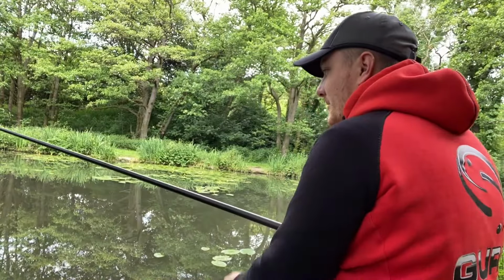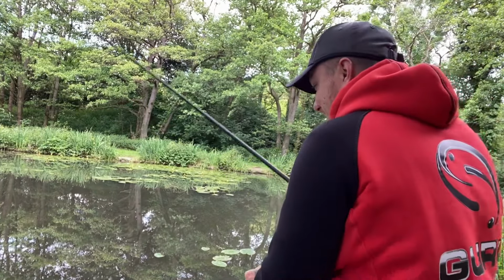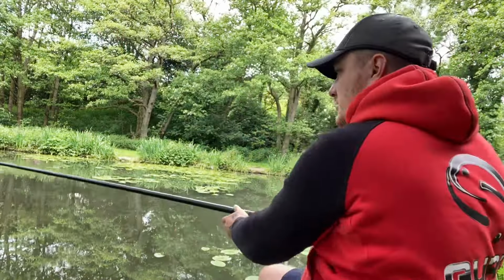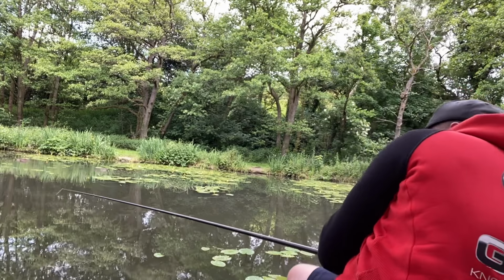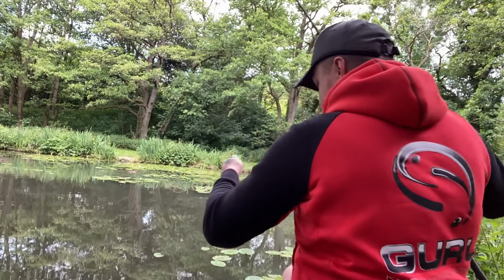Oh, I'm on. It's a perch. This is a bit better perch as well. Little baby perch. Nice. It feels a bit better. Oh, it's giving me a good pull, this one. I don't know what this is, guys. Could it be a baby tench? Or is it another perch? It's a perch. It's another perch. It's a bit better though, isn't it?